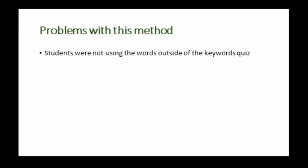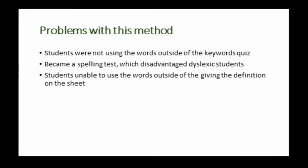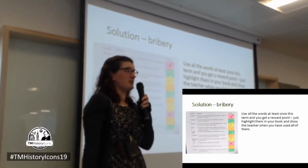There were also some teachers who allowed them one spelling mistake, some who were really rigid and wanted everything to be spelled right. And it really disadvantaged our dyslexic kids who just freaked out about the fact that they couldn't spell it, even if they knew its meaning. So we decided to try and change things up a little bit, and I just went for bribery straight away.